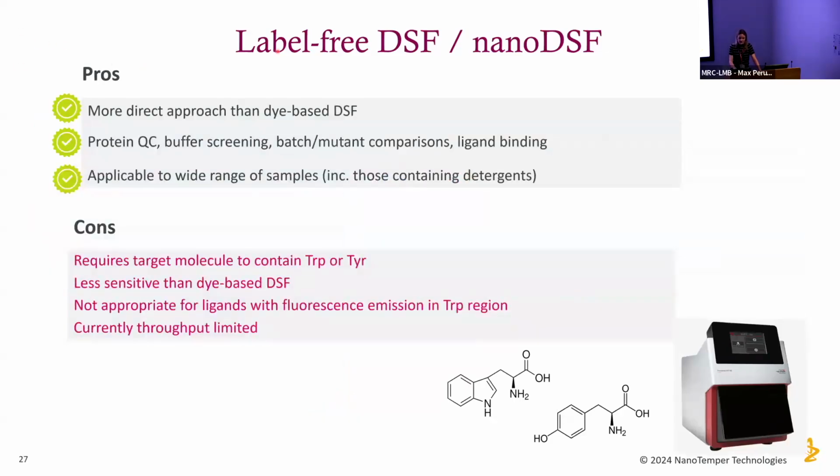Some of the pros of DSF: it's a much more direct approach than dye-based DSF, as you're not adding this dye and this second binding equilibrium into the mix. It can be used for protein QC, as I mentioned, for buffer screening, to assess the relative stability of different protein batches or mutants, and you can also use it to look at ligand binding, but on a smaller scale than we would do for dye-based DSF. A major advantage, I guess, is that it's applicable to a wide range of samples, including those containing detergent. So this has been used to study membrane proteins and stability of that sort of target.